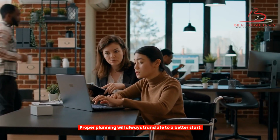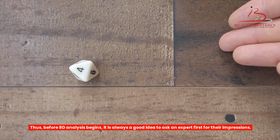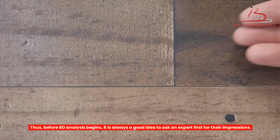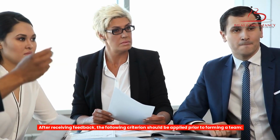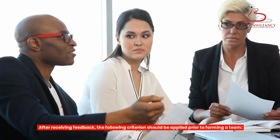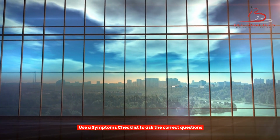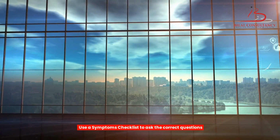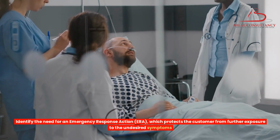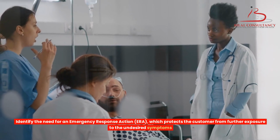Proper planning will always translate to a better start. Thus, before 8D analysis begins, it is always a good idea to ask an expert first for their impressions. After receiving feedback, the following criterion should be applied prior to forming a team. Collect information on the symptoms. Use a symptoms checklist to ask the correct questions. Identify the need for an emergency response action, ERA, which protects the customer from further exposure to the undesired symptoms.